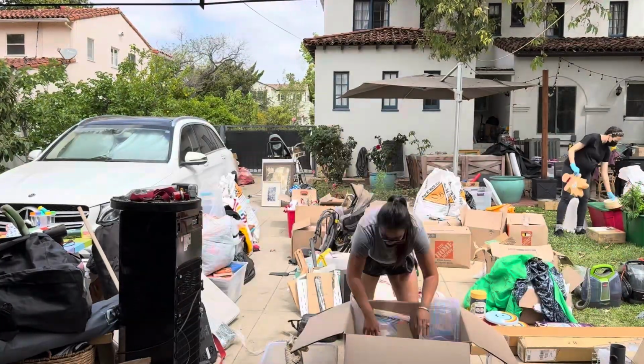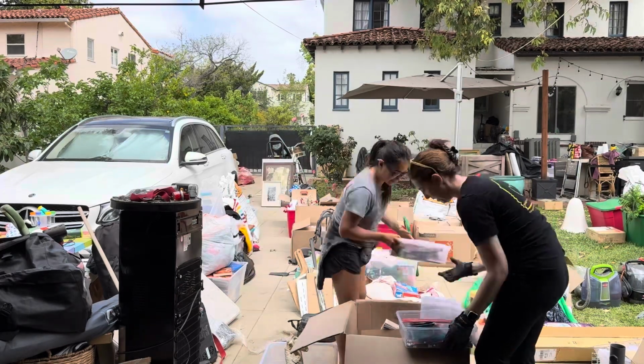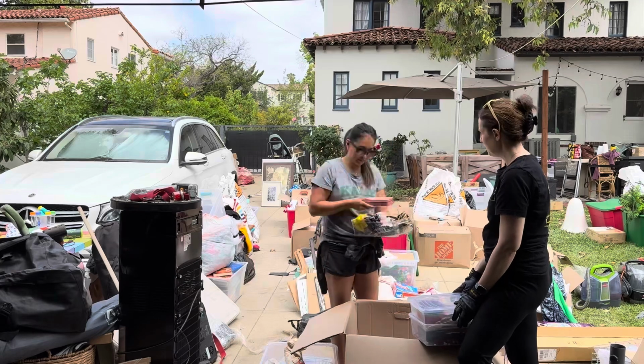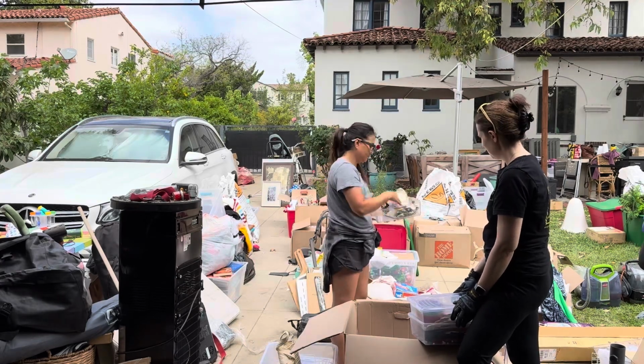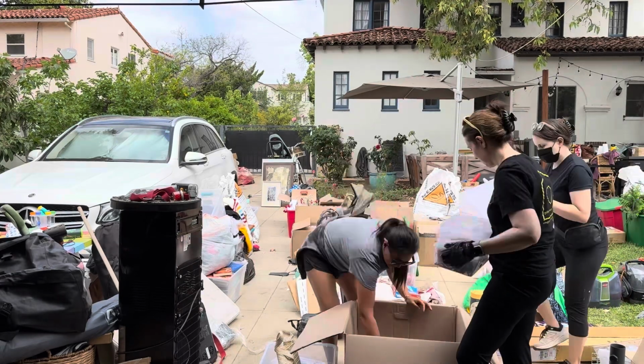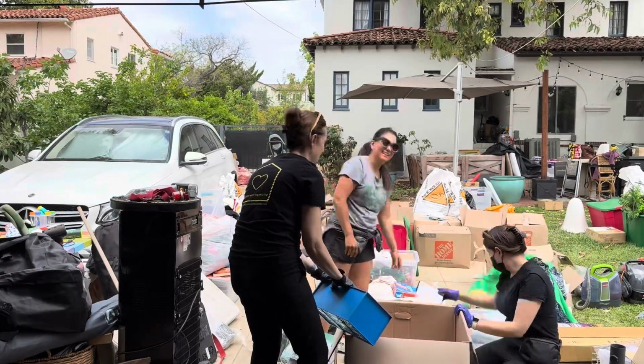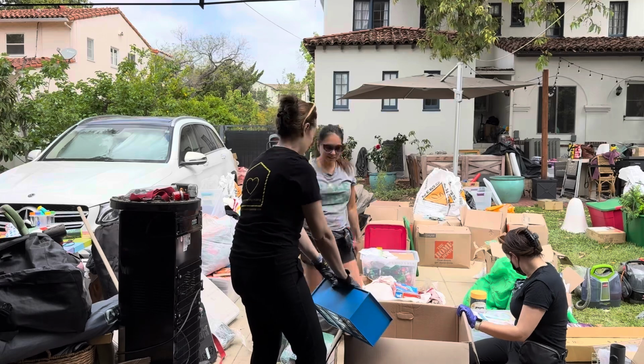So unless she said all of X type of item can go, we don't toss anything unless she says that's okay. And that's really, really important to my approach to organizing, is that I never know what an item means to any person. And so something that may seem like it's not important or even trash to me, it might have quite a lot of meaning.